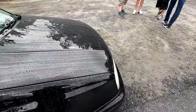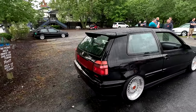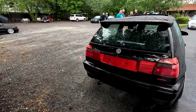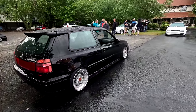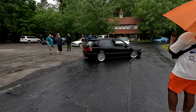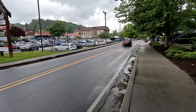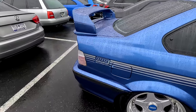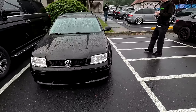I love that whistle. Sounds so good. One of the cleanest Mark 3s here. RSs, supercharged VR6 with a VSR manifold. Yeah, it sounds good. This thing's cool. I like this. I like that. I like these. I like this whole car. This thing. Yep, that's cool. I like it. This thing sounded cool.